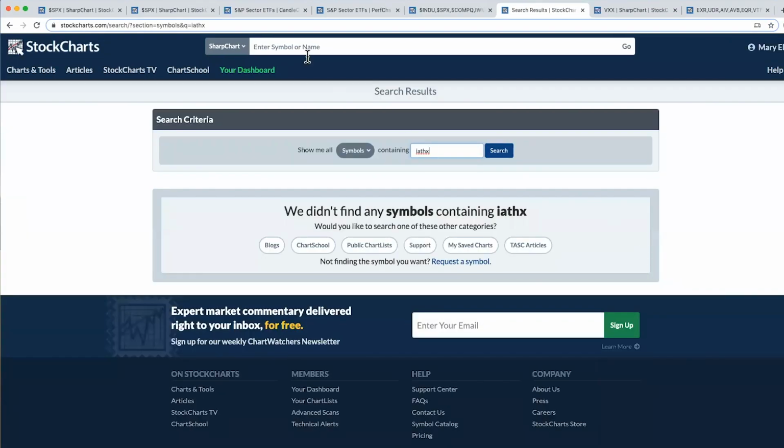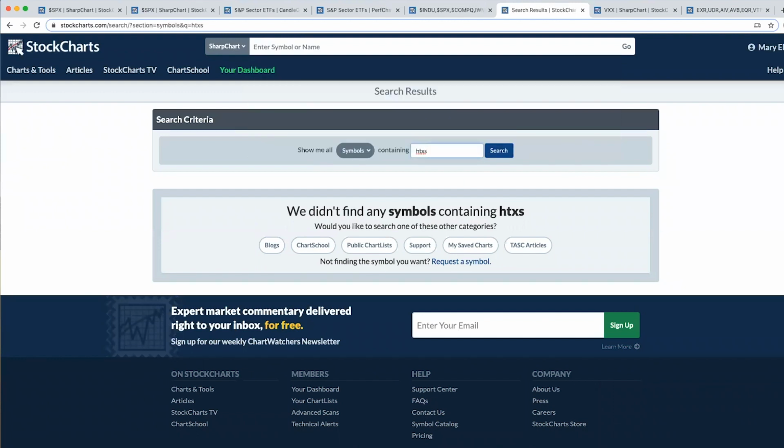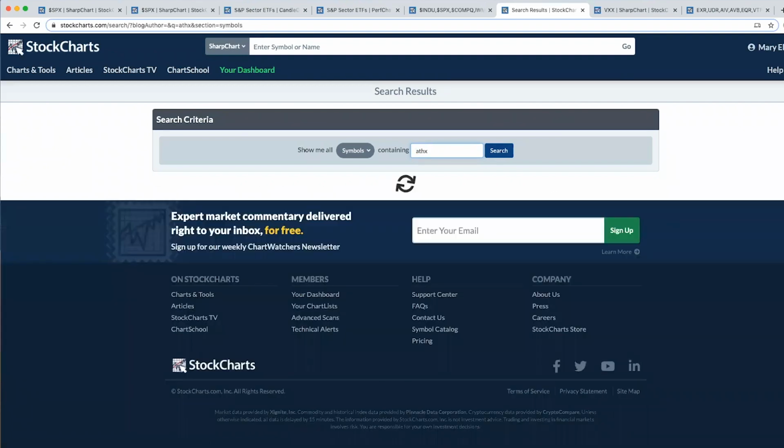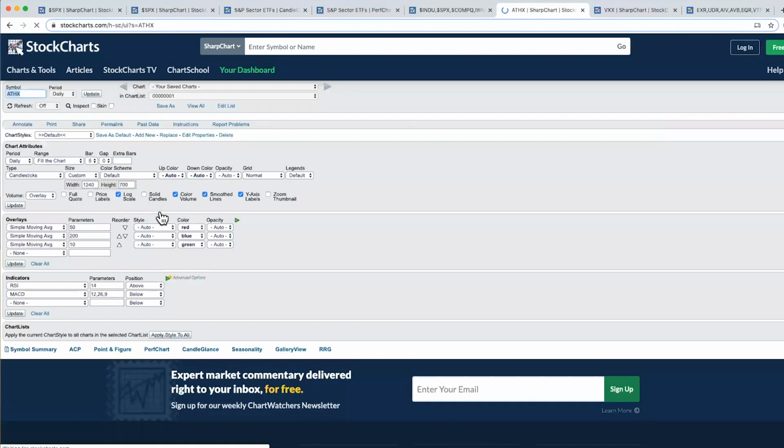Sorry, let's go ahead back here. HTXS. This particular stock is a biotech name that is in the forefront, I apologize for this, because they have a stem cell kit that is on the front line as far as now being used for coronavirus.